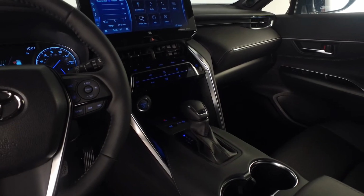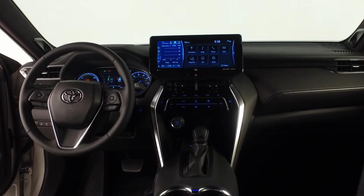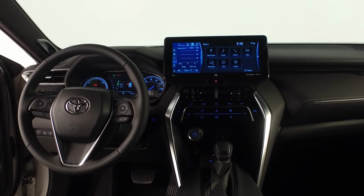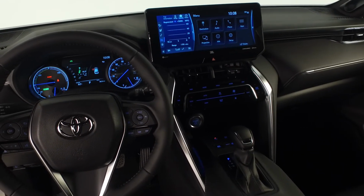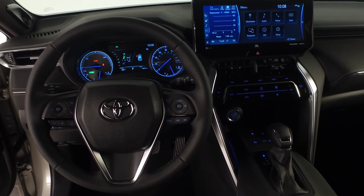Check out the 12.3-inch Toyota infotainment system and 7-inch color LCD multi-information display. The heated leather-trimmed tilt telescopic 3-spoke steering wheel includes hands-free controls for phone and audio, including Android Auto and Apple CarPlay, Sirius XM, and Amazon Alexa.